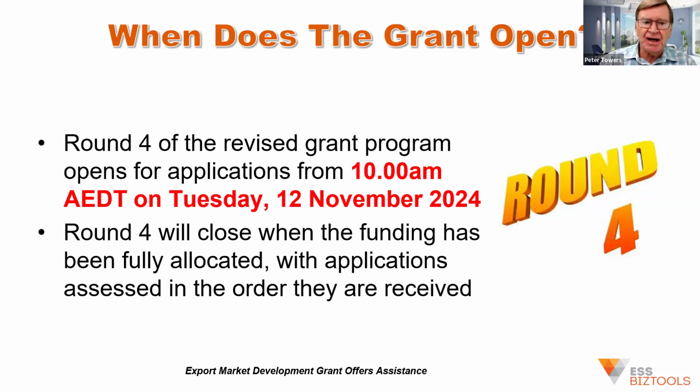That's all changed now. So round 4 is the 4th time the new program's been operating, where, similar to all other federal government grants, the business has to apply in advance. This is what we're going to do, and this is what we're applying for, and there are 3 tiers that the applications can be lodged in. So we'll go through all that shortly.